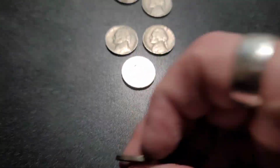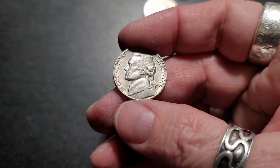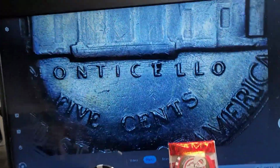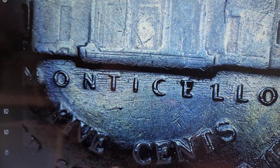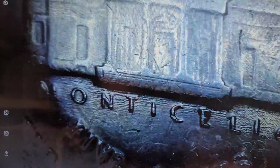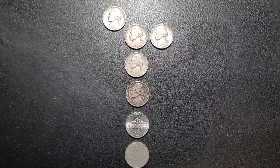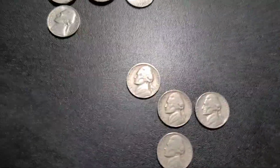And then down here, we have a really nice 1956 Philly. I think it has some steps. Yeah, barely, but it does have some. So we'll hold that aside. Let's get into group number 2. I'll be right back. All right, here's our finds for group number 2.